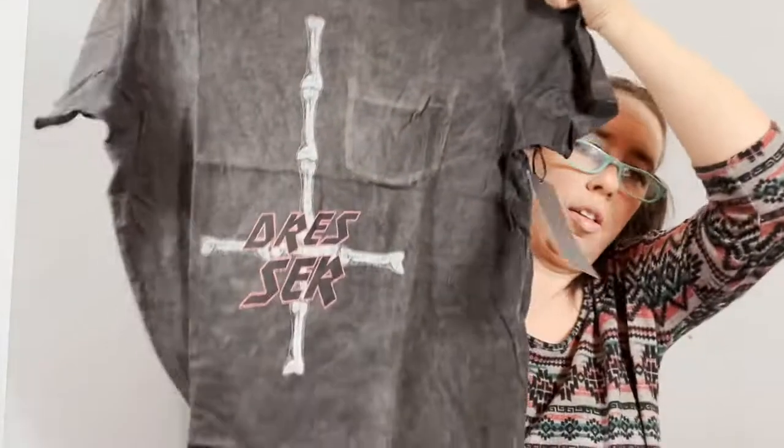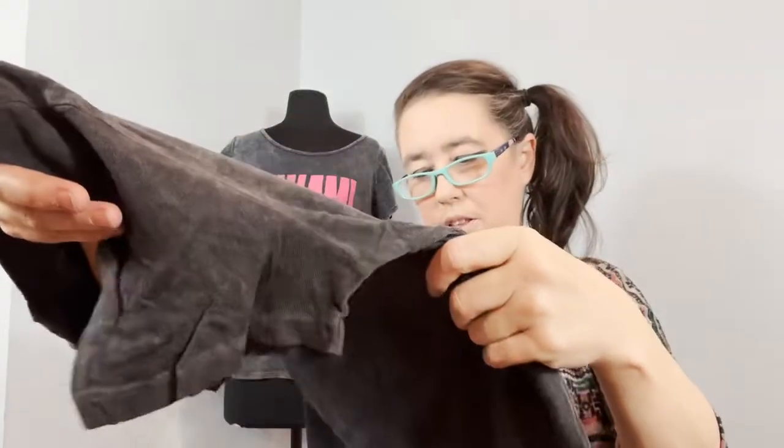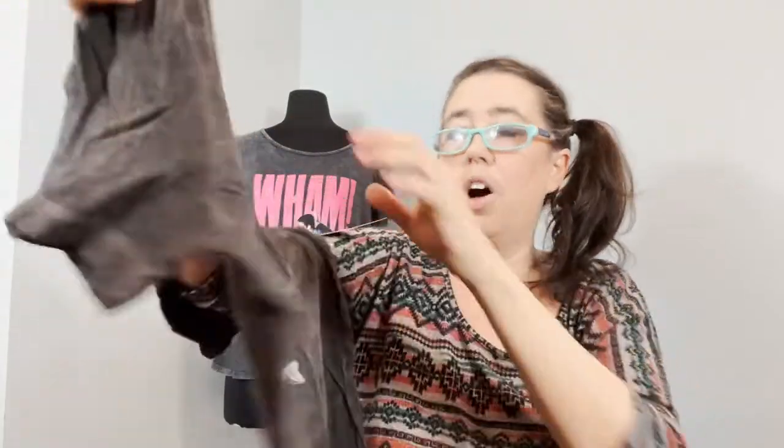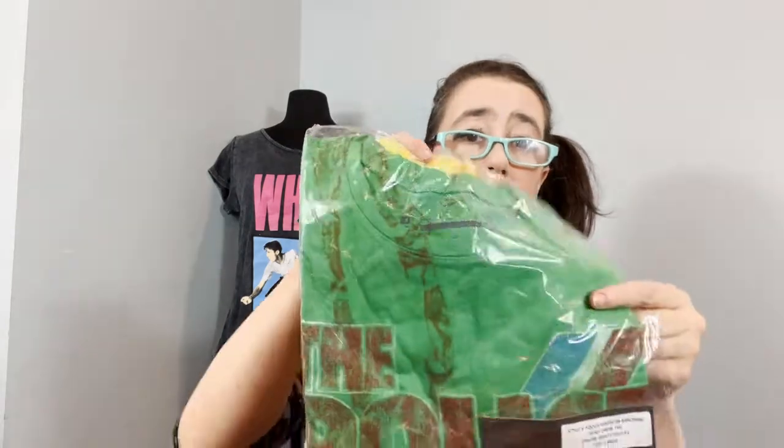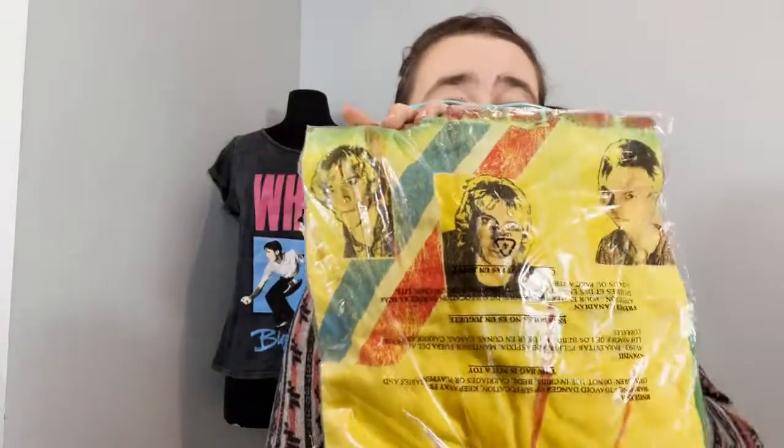What do we have here? Oh, cross-dresser. It literally says cross-dresser. All right, then. I mean, I know what a cross-dresser is, and I'm okay with it. But I'm sure it's like a band or something, right? Okay, and this is super cool looking. This is a police t-shirt. Yay! Again, this is what I thought I was getting.